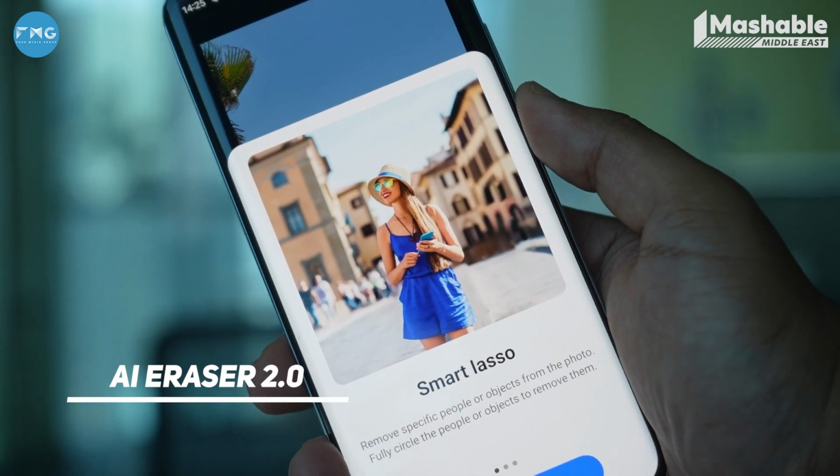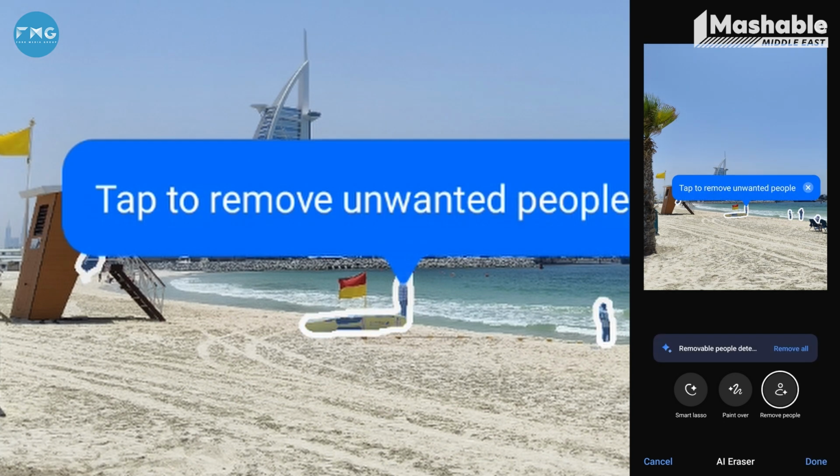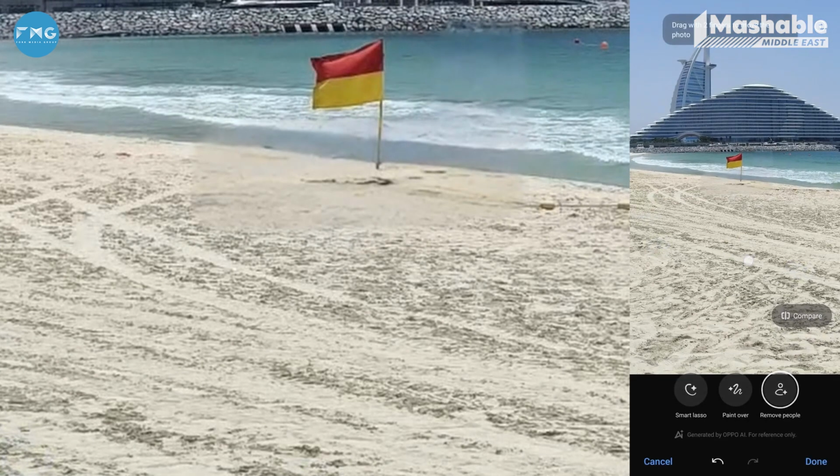Starting with the AI Eraser 2.0, I took this amazing photo of the Burj Al Arab, but there's a kayak in front of it which I do not like in frame and I want to remove it. Just a few taps and boom, it's gone. Now I tried the same thing on the S24 Ultra and honestly both phones do a great job, but the edges on the OPPO Reno12 are more clean, more natural looking, and OPPO says that they've trained this on over 1 billion photographs.